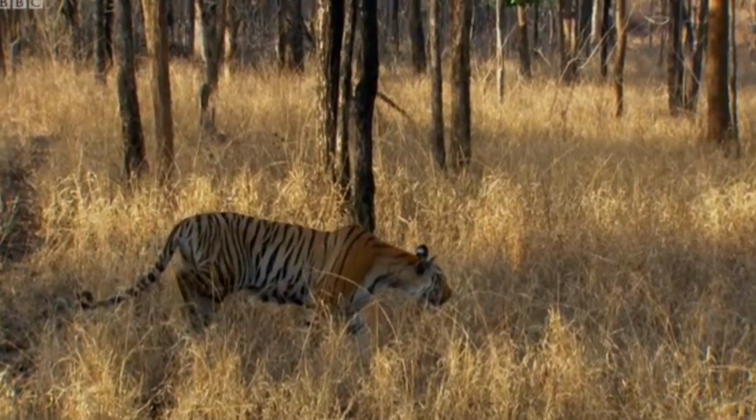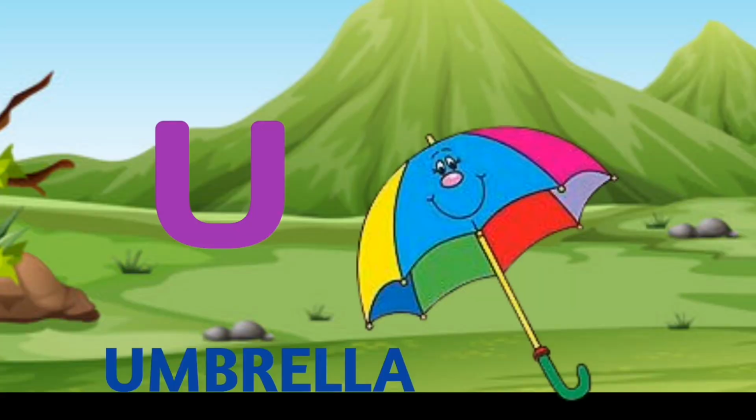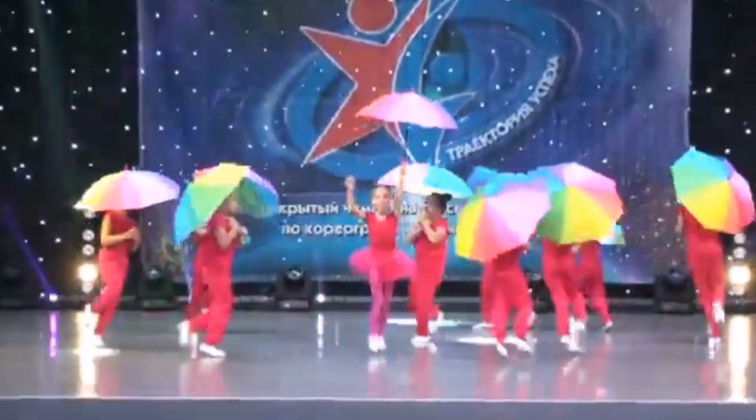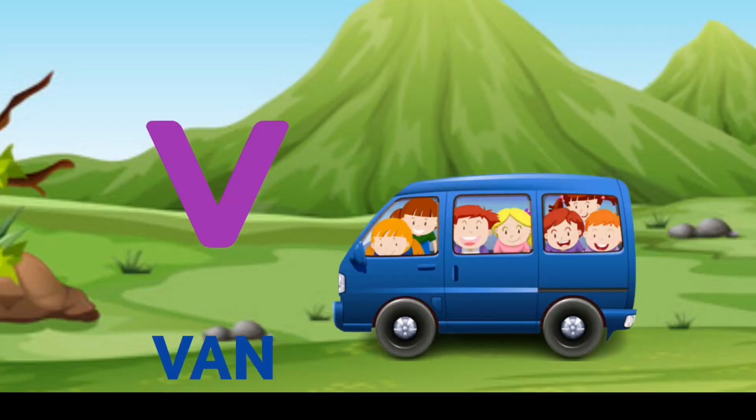She places each paw with consummate care. U for umbrella. V for van.